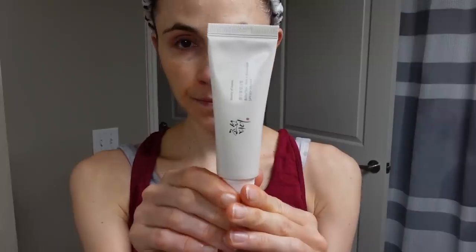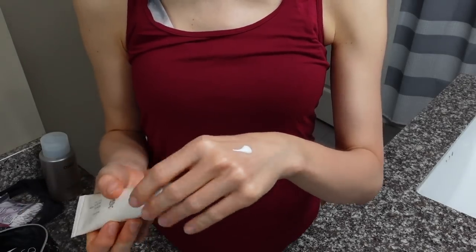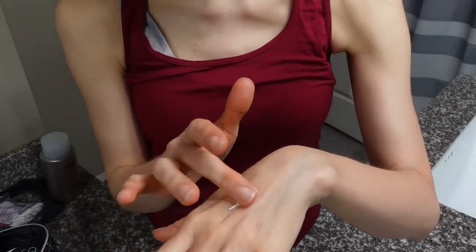Sunscreen, I'm coming in with the Beauty of Joseon Relief Sun Rice and Probiotics. This is a really nice sunscreen for winter time.